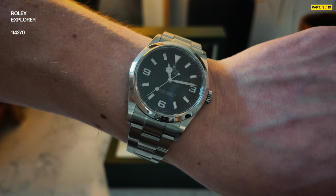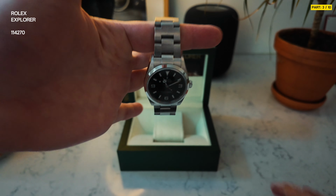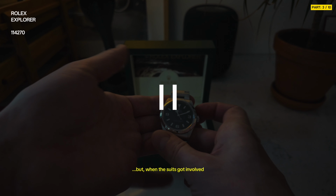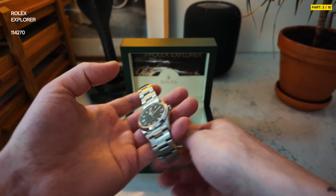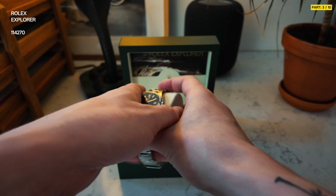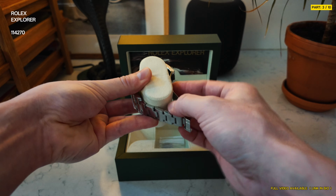When Ian Fleming wrote the first James Bond, he wrote that Mr. Bond was wearing a Rolex Explorer, just like he was. But when the suits got involved, it was switched to Rolex Submariner. And as a proof that this is also great as a mechanical watch, this watch is the EDC watch of Roger W. Smith, the famous watchmaker. So there, I love this thing.